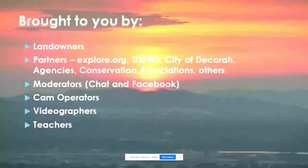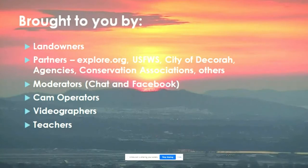I want to mention here the partners that bring these cameras together, and I was a landowner. That's how I got involved in this. The landowners, the partners who help make these cameras possible, and the education that we can do through them possible. The moderators, we've got 30, 40 volunteers that just do moderation on the pages, the Facebook page, the live chat, and then our cam operators.